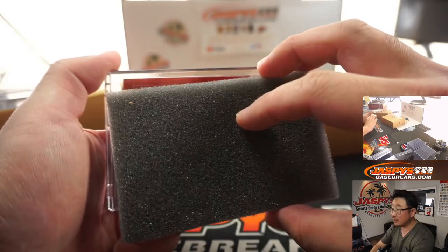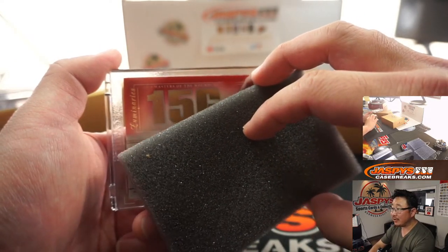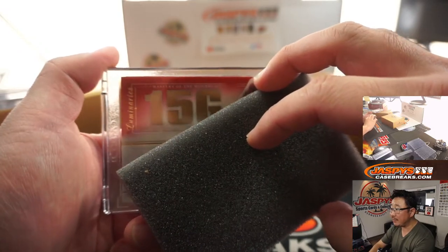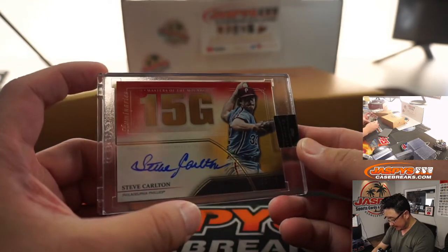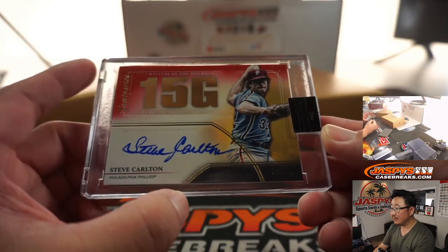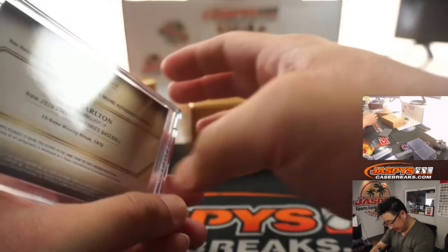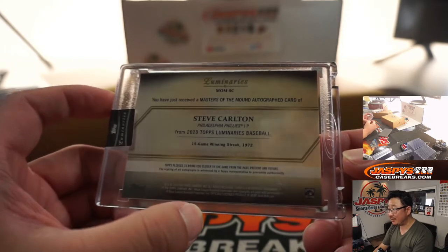We got Masters of the Mound Red. That's, I think, out of 10. Featuring a 15-game winning streak. Steve Carlton. 9 out of 10. Nice. A 15-game winning streak in 1972? That's crazy.